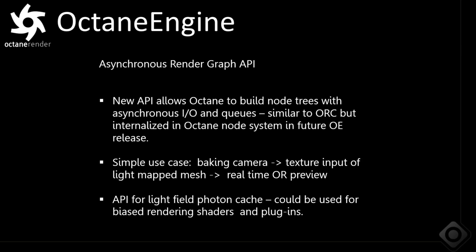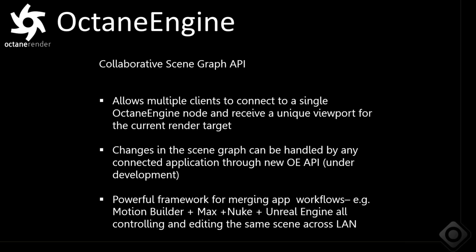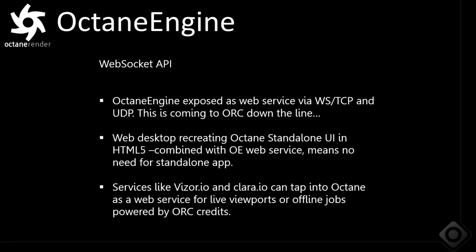Other important features that are coming probably a little bit longer term down the roadmap are asynchronous rendering and collaborative scene graphs. So for example, being able to plug in Nuke and After Effects and Max and Unreal Engine all into one shared Octane engine node becomes possible. We're also looking at breaking up of the scene graph. For example, being able to bake a scene in Octane and feeding that back into a texture node. Impossible with Octane's current system and API, but possible with Octane Engine. And that also leads to other interesting possibilities. We do have the ability to create a light field cache that could be used for biased rendering techniques, all done in shaders, all done with this engine.